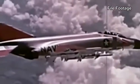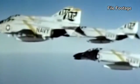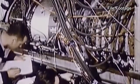The aircraft flew every traditional military mission: air superiority, close air support, interception, air defense, long-range strike, fleet defense, as well as attack and reconnaissance. The second engine was also considered an advantage because of the reliability and effectiveness it provided.